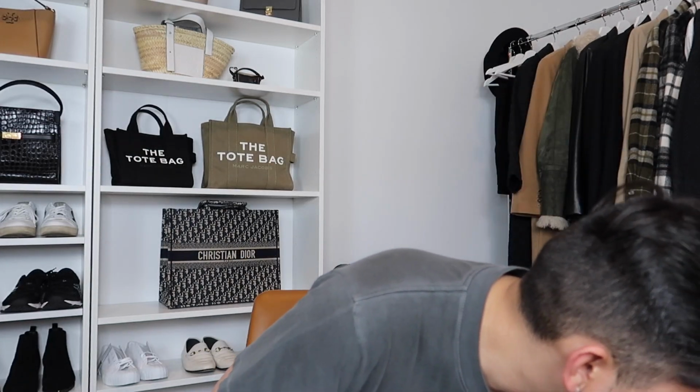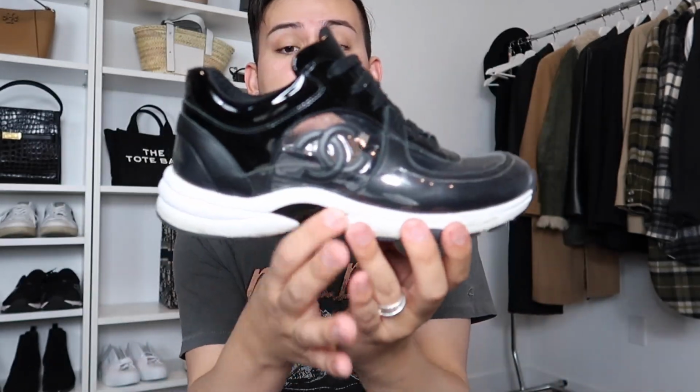But I have two pairs of Chanel sneakers. This one is probably one of my favorite items in my wardrobe. It's one of my absolute favorite pairs of shoes. I don't wear them too often. I am going to be taking them to get cleaned again. But these are the Chanel sneakers. These ones are in a size 41. I am a true 41. This is something that I want to archive. This is something that I want to have, like I said, 10 years from now, 15 years from now.